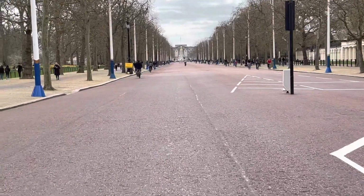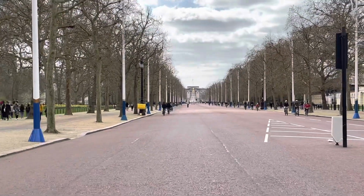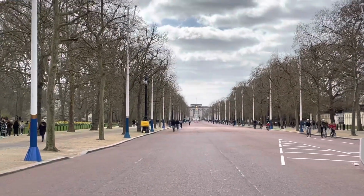On my left is St. James's Park. I have already recorded a video on St. James's Park.